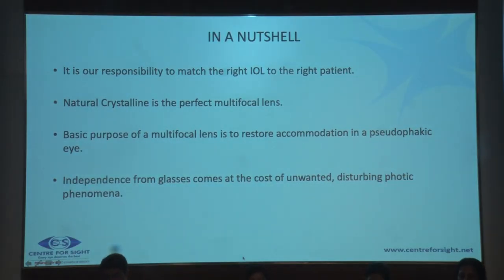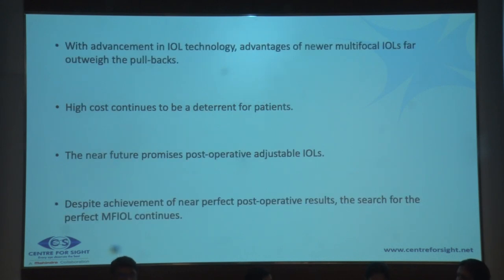So in a nutshell, it is our responsibility to match the right IOL to the right patient. The natural crystalline lens is a perfect multifocal lens, and the basic purpose of a multifocal or trifocal lens is to restore accommodation in a pseudophakic patient and independence from glasses. So that is all that I have to say.